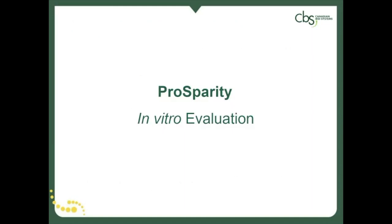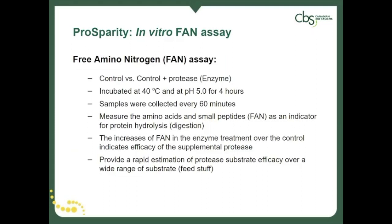A number of in vitro evaluations were done in the development of Prosperity. Chief among those was what we call the FAN assay. FAN stands for free amino nitrogen. In this assay, which is controlled for temperature, pH, and time, individual feedstuffs are added into the assay in order to evaluate how a protease enzyme releases proteins from the substrate.